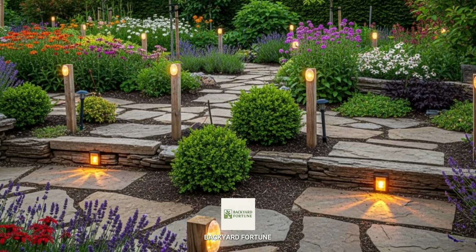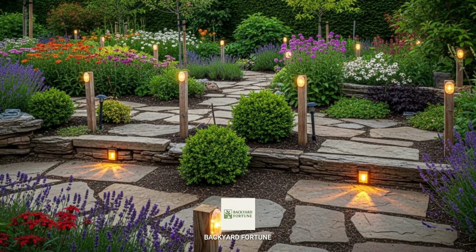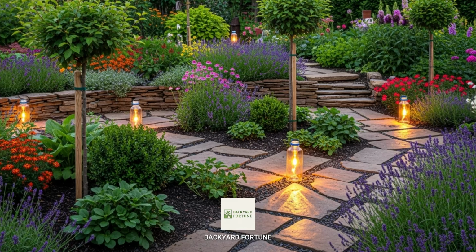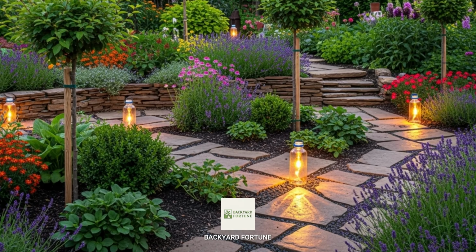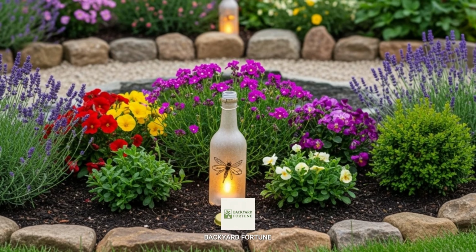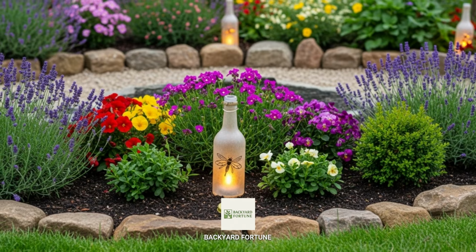As daylight begins to fade and the first hints of evening stretch across the garden, a soft glow awakens along the path, like a quiet gathering of fireflies returning home. Each light flickers inside a simple recycled bottle, its cap washed clean, its sides catching warm reflections as if holding a tiny ember of sunset within.